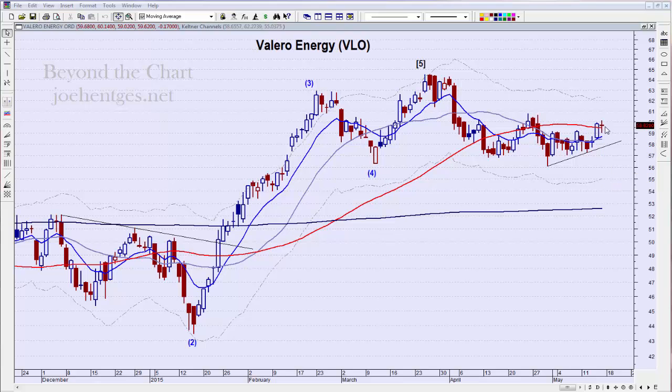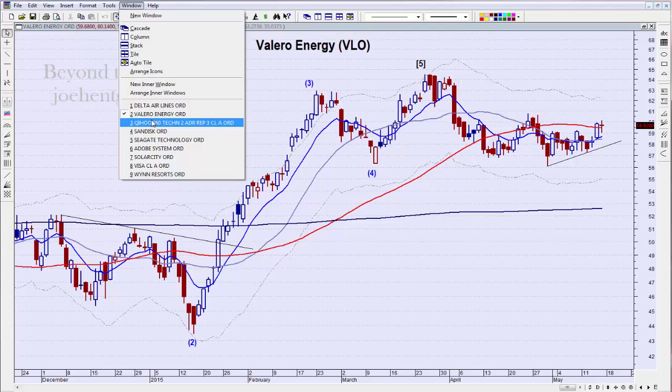So right now, the way this is acting, this could easily just turn right back around, break down through this short-term trend line, and go to the bottom of the Keltner channel, go to the 233-day moving average. You could do that just as easily as it could push up right now. So we will see if we get the continuation of the push to the downside.